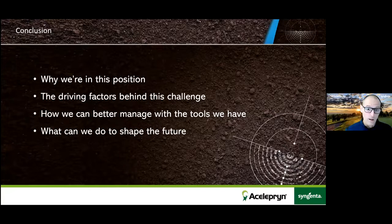Look, I set out with the mission of hoping to explain why we're in this position, what the driving factors behind this challenge were, and how we can better manage with the tools we've got and what we can do to shape the future. You know, we're in this position because we have less chemistry and we have higher levels of climatic impact. And the driving factors behind these are definitely climate, reduced insecticides used around us, reduced insecticide availability, tougher to get them registered. We do have tools that are available.